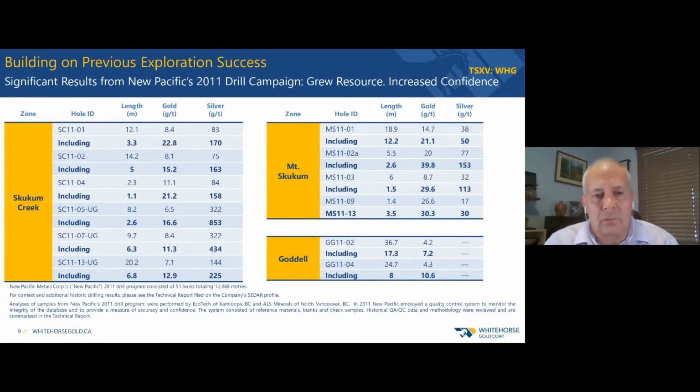Here are some results from the previous drill campaign in 2011 by our predecessor, New Pacific. And you can see across the three deposits, we have slightly different gold-silver ratios. On Skukum Creek, you can see that we have very nice gold grades and very high silver grades. At Mount Skukum, decent intercept lengths and much higher gold, slightly lower silver. And Goddell is based strictly on the gold grades. Although there are minor amounts of silver, they have not been included in the resource.